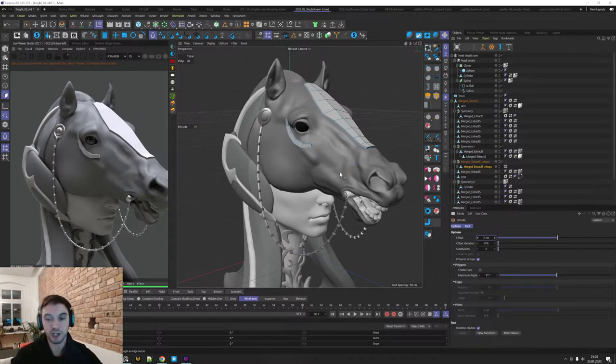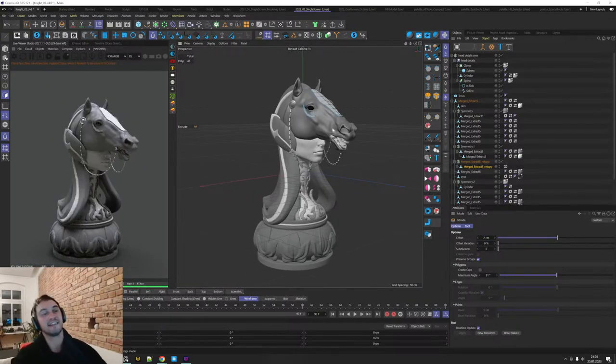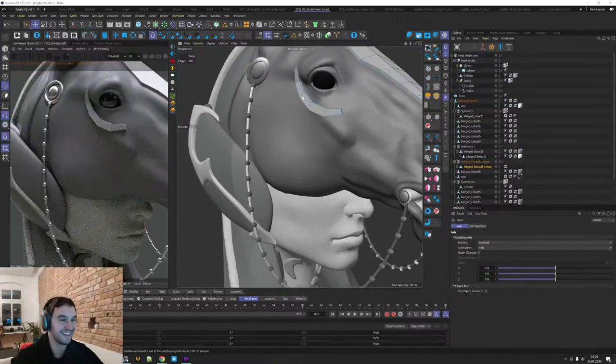Your Octane doesn't crash when you do live viewport like this? No, it doesn't. I mean, sometimes it does, especially if I click stuff too fast. Yeah, sometimes it crashes on me.